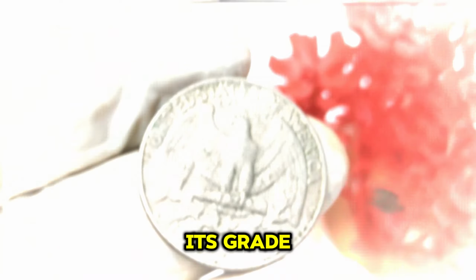Today, we're diving into the intriguing world of the 1889 to 2006 P Mint Mark Washington quarter dollar coin. This particular coin has a rich history and is currently valued at an astonishing $42,000.